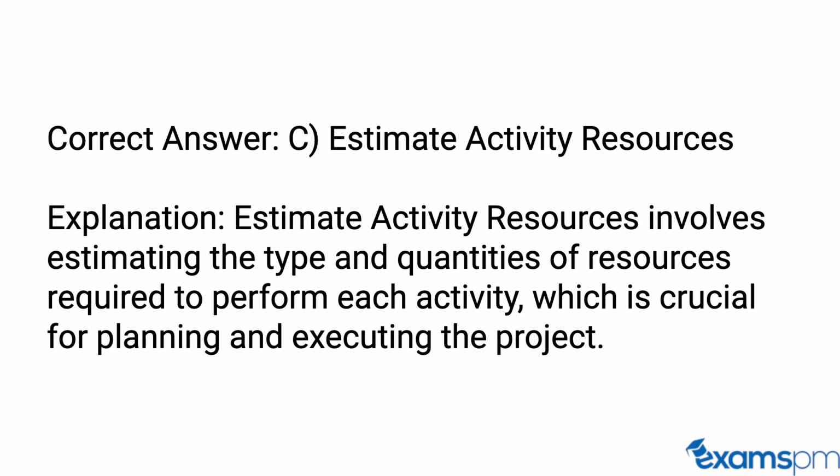Correct answer: C. Estimate activity resources. Explanation: Estimate activity resources involves estimating the type and quantities of resources required to perform each activity, which is crucial for planning and executing the project.